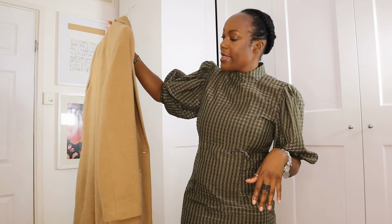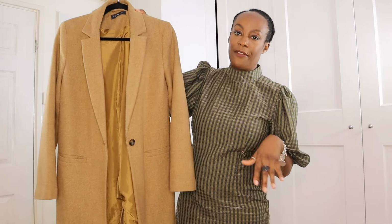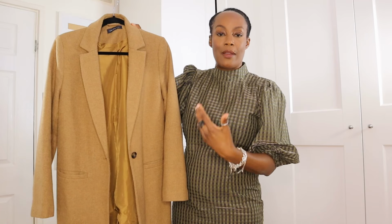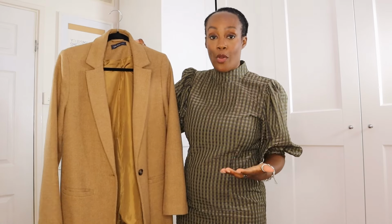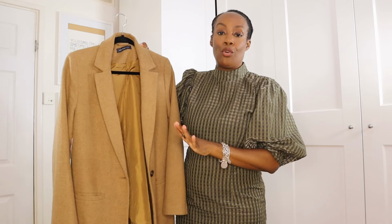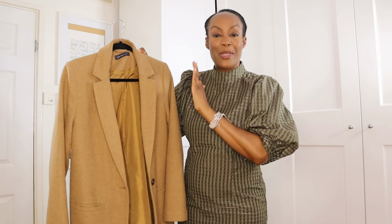So again, this is just a really simple, classic camel jacket, and I feel, when it comes to autumn winter, these are the kind of silhouettes and the kind of colours that you will continuously see. So if you haven't got one in your wardrobe, maybe that might be one that you need to put on your list, but I'm sure that if you dig deep enough in your wardrobe, you'll find something similar. It might not be the same colour, but it might be the same kind of silhouette and style.